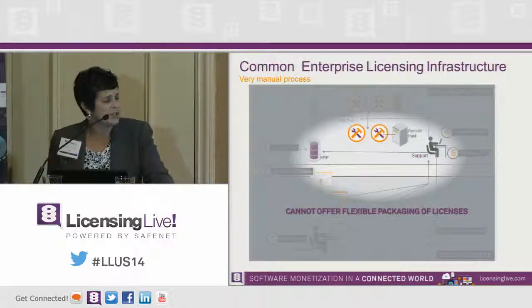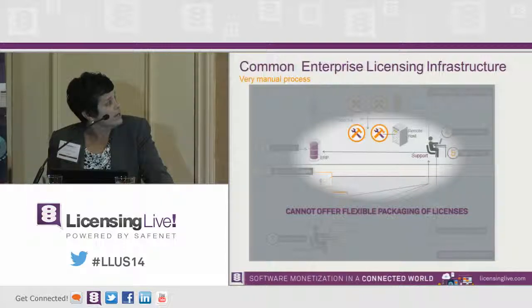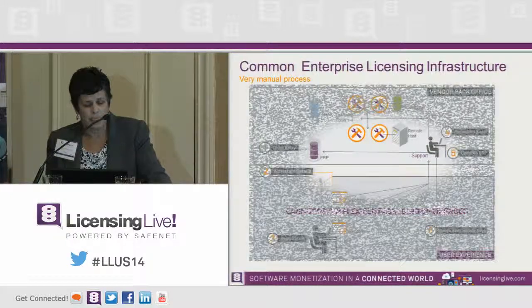You have some limitations in a manual process in how flexible you can be in your offering to your customers. So the manual process between your ERP and your license generation is one that restricts you in terms of being able to offer a combination of features in a variety of ways, because you have manual processes that you have to deal with, and engineering changes that may need to be made in order to take advantage of offering different sets of features.